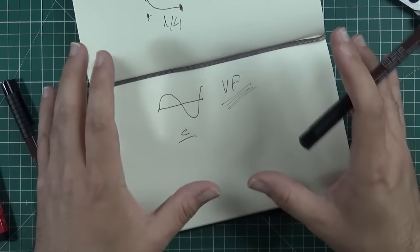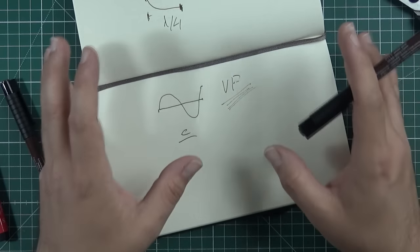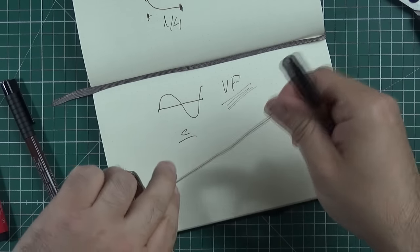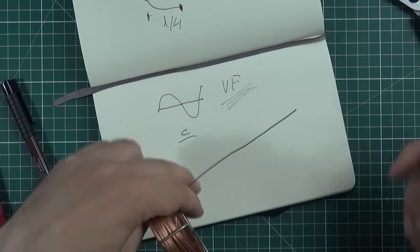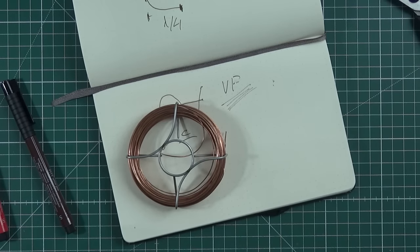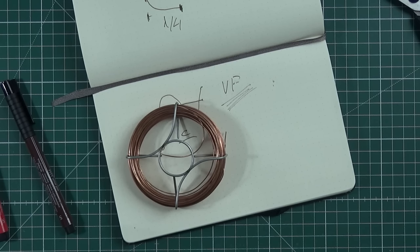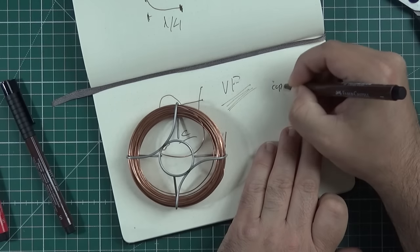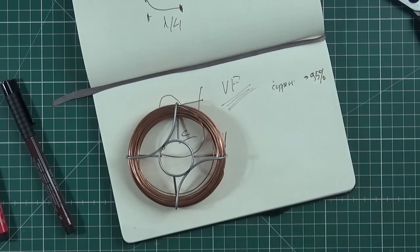Bottom line is, an electric signal, a radio signal, or electricity propagated by the antenna tends to slow down in things. How much? It depends. If this is just a piece of copper wire, then it slows down by more or less 5%. Oh, I've broken my favorite pen. Damn. Oh well. So copper wire is more or less 95% of the speed of light.